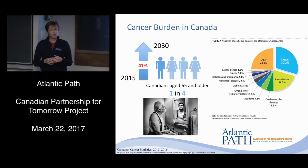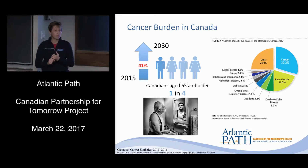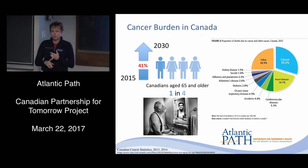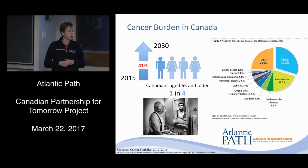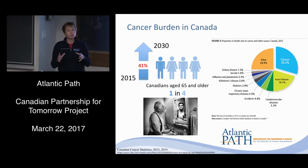Just as a little bit of background, many of you probably already know that the burden of cancer in Canada and across the globe is great. In the next 15 years or so, we're going to see as much as a 41% increase in the incidence of cancer cases in the country. The large majority of that has to do with our aging population and our growing population. So that's where we're seeing that jump in our numbers. Right now in Canada, about 1 in 8 Canadians are over the age of 65.